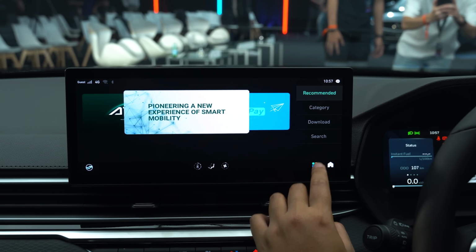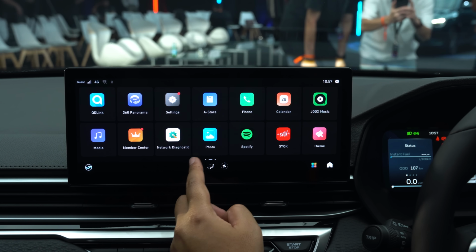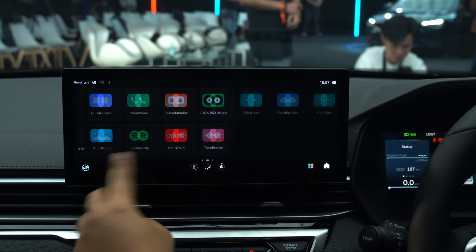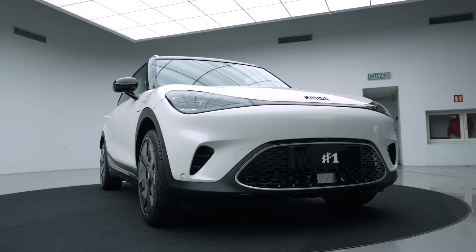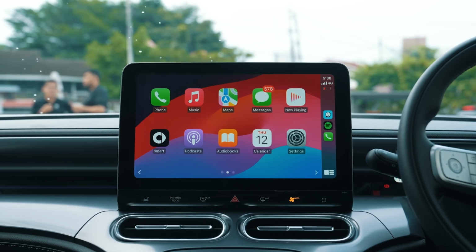The one downside is that this system still does not support Apple CarPlay or Android Auto, which is a real shame considering that the Smart #1, which should use very similar hardware, does have those systems equipped.